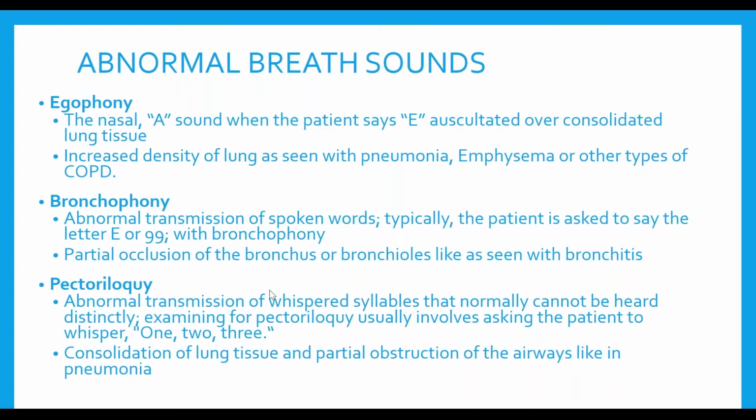Bronchophony has been on the exam before. All these have been on the exam. And you're listening to them as you're having them say these things. A positive bronchophony would indicate partial occlusion of the bronchus or the bronchioles. You see it with bronchitis a lot.